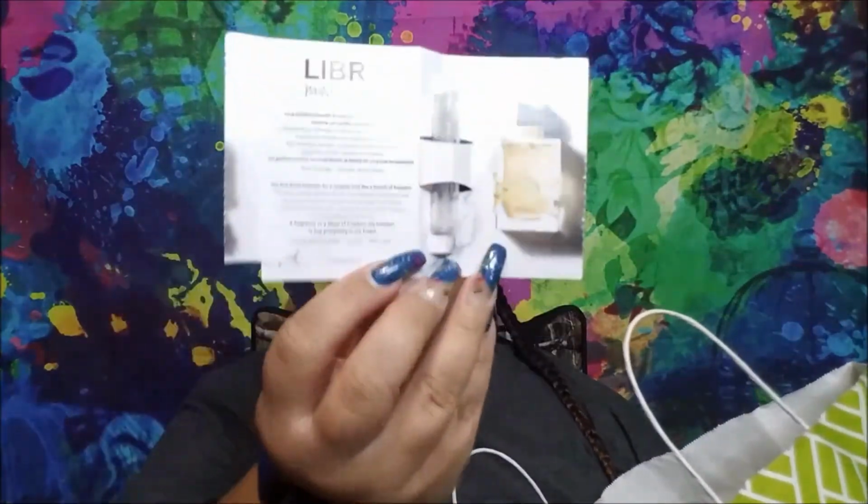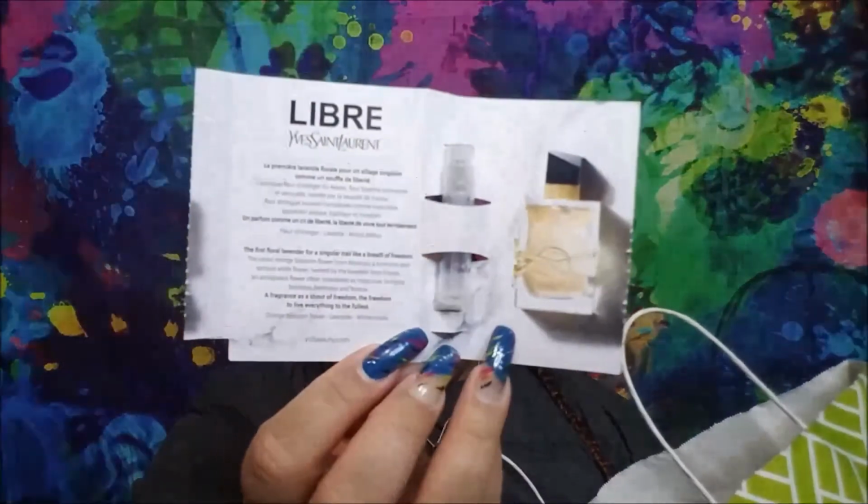This is from Yves Saint Laurent in Libre. It is the first floral lavender for a singular trail like a breath of freedom. It's orange blossom flower, lavender, and white musk. I actually really like this. It was in my Sephora play box.